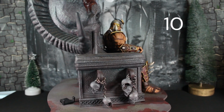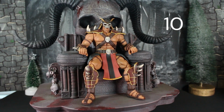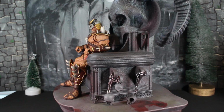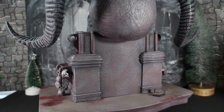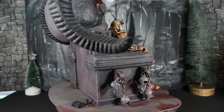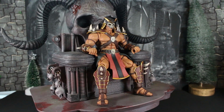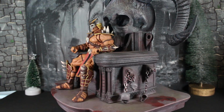All right, starting the countdown at number 10 is the Storm Collectible Shao Kahn with the Throne. And got this early in the year too, but this is still a very dope piece, man. Love this figure. Storm Collectible's been killing it. Okay. All right, so the Storm Collectible Shao Kahn with Throne at number 10.